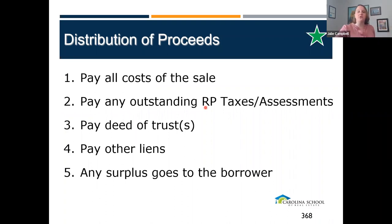Then we're going to pay the deed of trust because the lender is generally the one that starts the foreclosure process. So the lender is going to make sure that they get paid. But look at where the lender is in this list. Does the lender get paid first? No, they get paid after the trustee and after the government. So they're down here on the list a little ways, aren't they? Once the deed of trust, once the lender's paid, then any other liens get paid in the order in which they're recorded, except for the mechanics lien. And if, and hear me stress the word if there's any money left over, the surplus goes to the borrower.